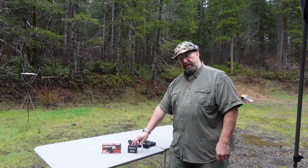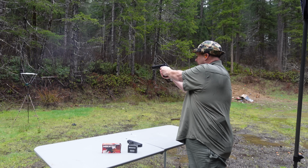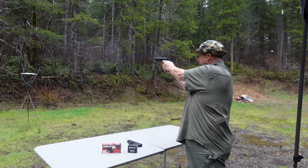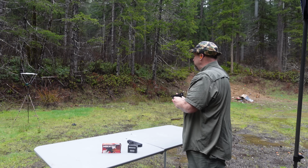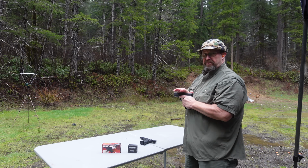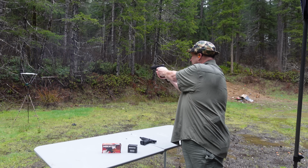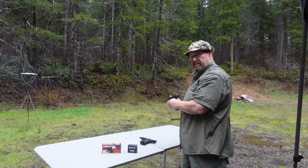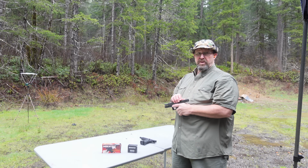And now the Ammo Incorporated. 1223. 1113. 1094. Well, and 765, so we'll have to throw that one out. Ammo Incorporated out of the Glock with the 4.5-inch barrel. 765. 1096. 1096 again. And 1079. So now we'll go crunch the numbers and see what we got.